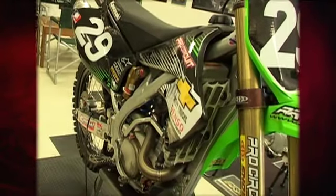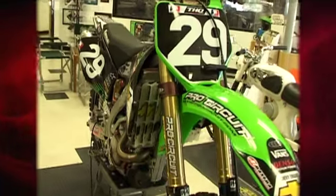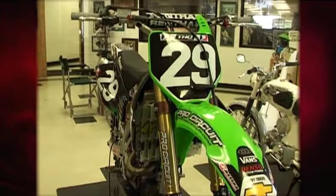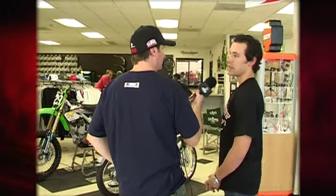With Pro Circuit, let's talk about the uniqueness of them, because a lot of the Pro Circuit stuff is bolt-on, besides maybe the suspension and some of the inside engine work. Is that right? Yep, all the stuff that's on Ivan's bike is available.